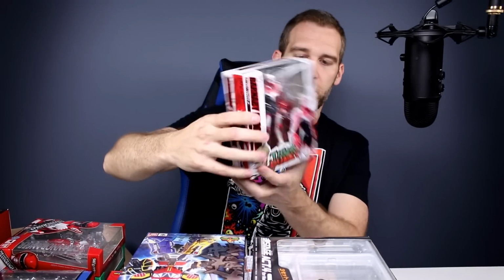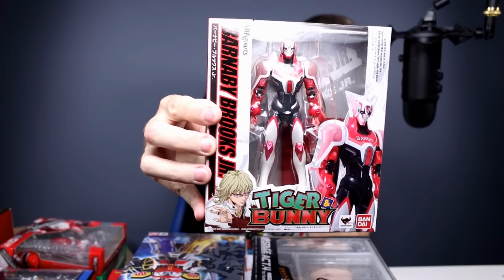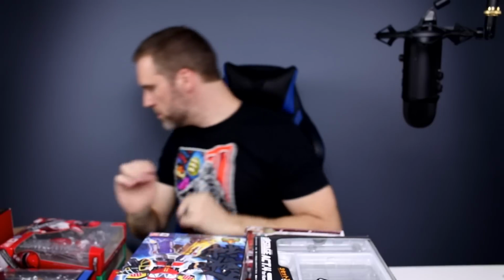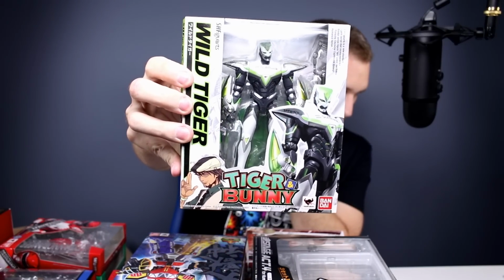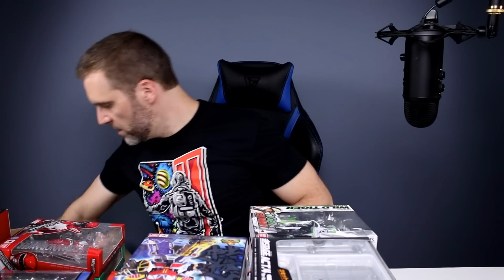Here's Barnaby Brooks Jr., aka Bunny. That's the regular version. And then we also have, well, I'll get to the other part in a minute. I don't have it reachable. And then here's Wild Tiger. These are the two main guys, the green and the red guy, Iron Man suits. These are a lot of fun figures. They're very, very highly detailed, and the articulation is pretty nice.